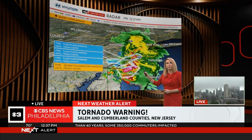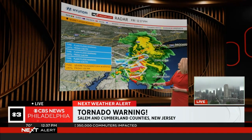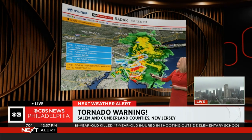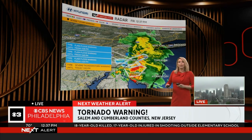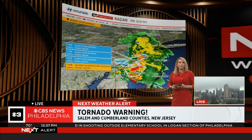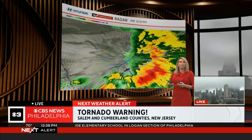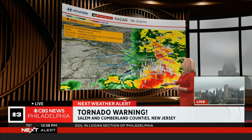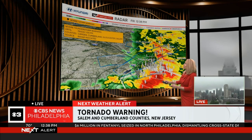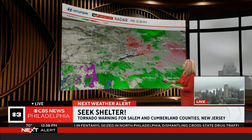Here's what we're looking at right now. We're looking at this entire system. We have a couple of watch boxes here, and we have the severe thunderstorm watch. The tornado warning itself is supposed to expire at 12:45. So we're hoping that that will expire and we will not have to deal with this anymore. So here you go. That storm does look like it has weakened. There's still a lot of intense lightning with it. We do still have a severe thunderstorm warning in the area.